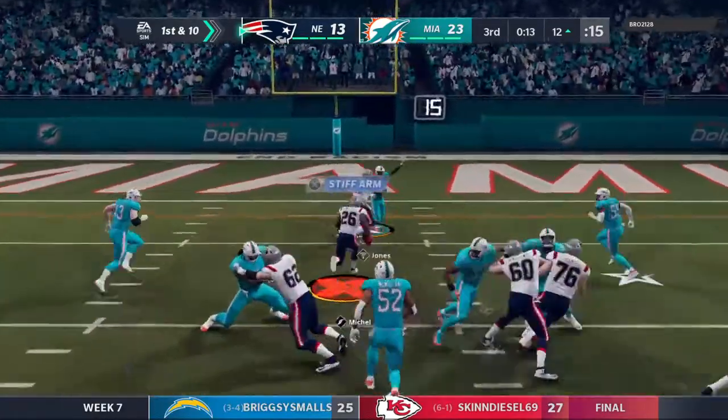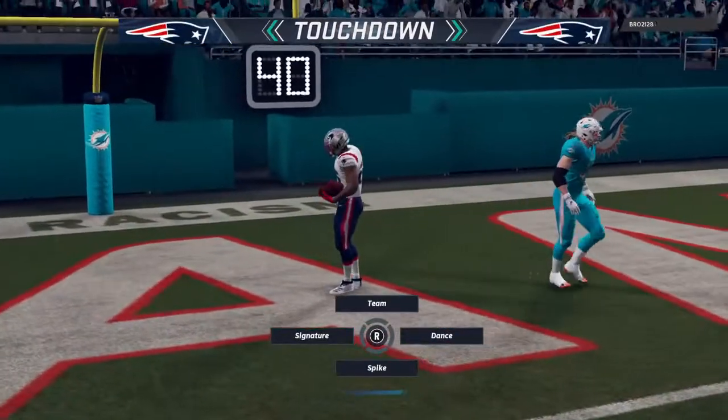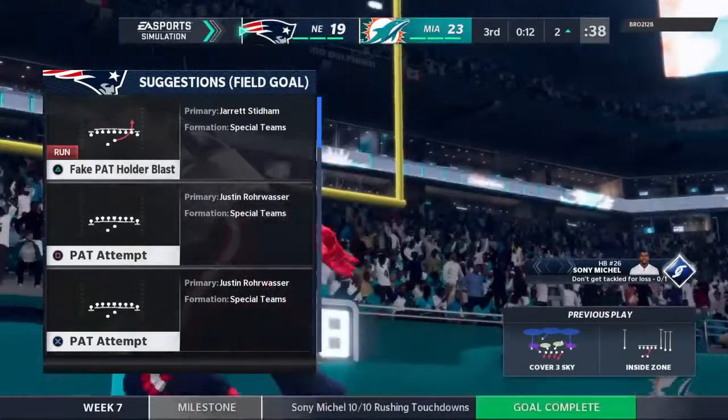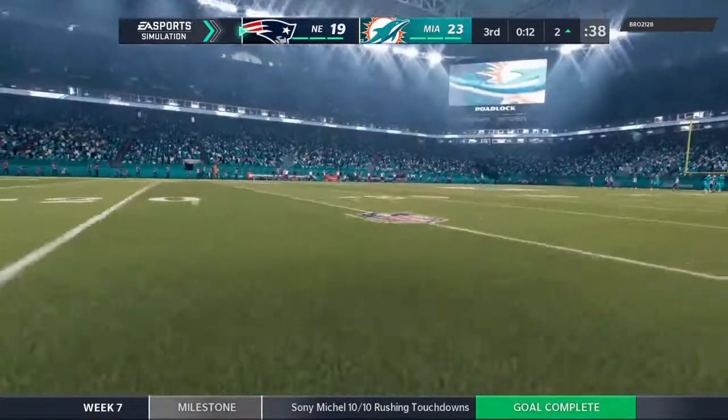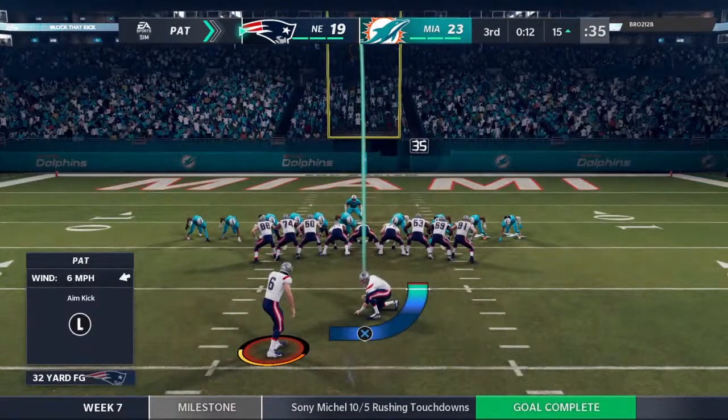Keeping it on the ground on first, Michel. And he's in. Touchdown, Patriots. Sony Michel hitting double digits with his 10th touchdown of the season. And the Patriots have cut it back within a score.